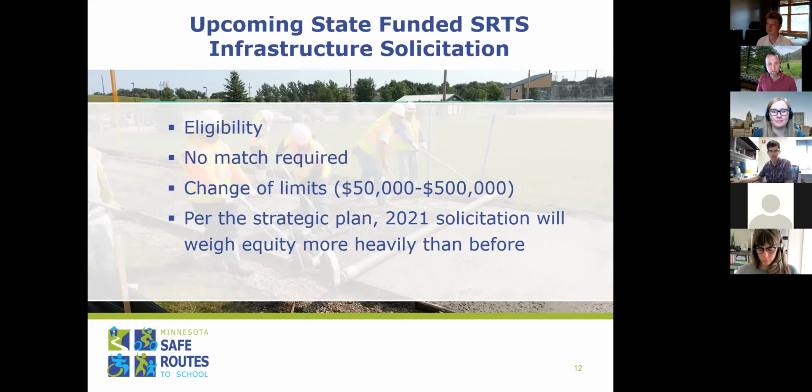And this year we're toying with the limits of what is an infrastructure grant in terms of cost. So we lowered the bottom down to 50,000 and raised the top up to 500,000 to see what that might do for the types of projects that we might see. I know that has been a limitation for folks in the past on both ends.